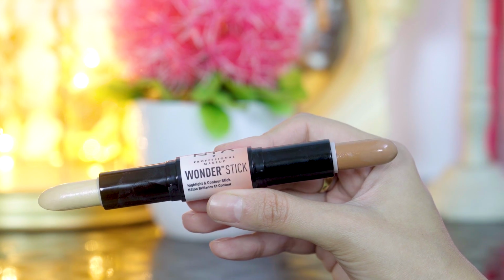Firstly, it's compact, it's easy to travel with, it's portable, and you can see the shades easily from either side. This is totally a wonder stick because it glides on so easily, and also you can use it with a brush or use a beauty blender like I do.